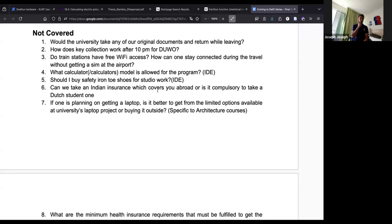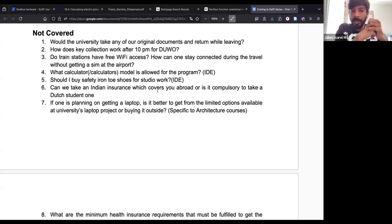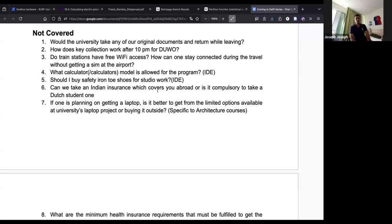Yeah, they did ask me to show my original documents, and it was like a 2 or 3 minute process. You just go there, show your documents, they verify that, and then that's it. So they'll return them to you immediately. So they don't take your original documents. Exactly. So you don't need to worry about it. But do bring certain original documents that you think might come in handy, but do also be careful with them. Okay.